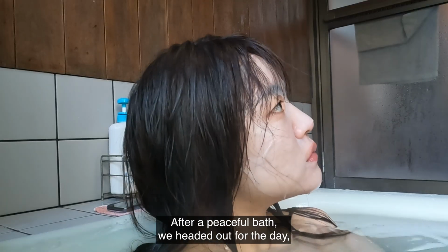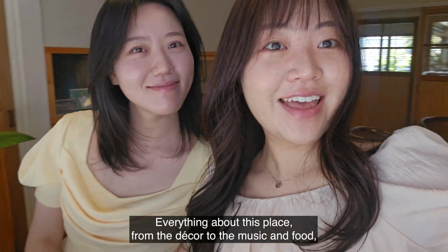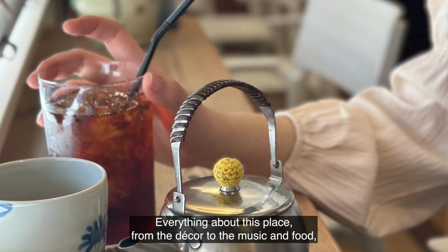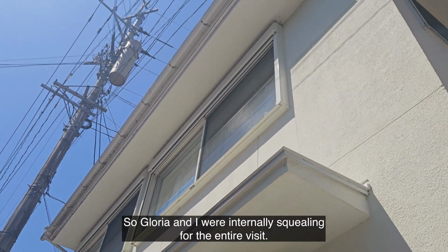After a peaceful bath, we headed out for the day, our first stop being a local cafe. Everything about this place, from the decor to the music and food, was up our alley, so Gloria and I were internally squealing for the entire visit.